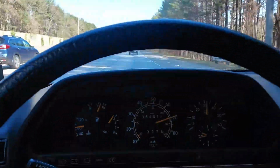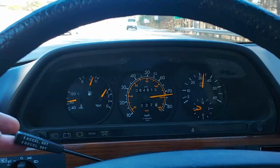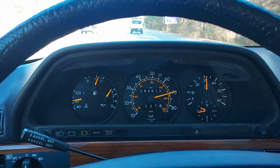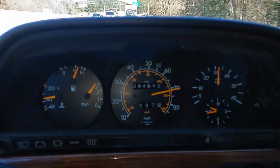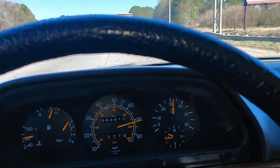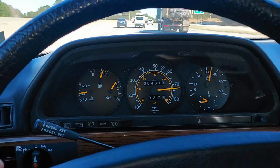I mean the stopwatch. Wow, we're cruising at 70. This thing feels great. All right, I got the cruise control on. You see my foot is off the accelerator. We are cruising right along at 70. All the gauges read very good. Let's get it on up to speed here.